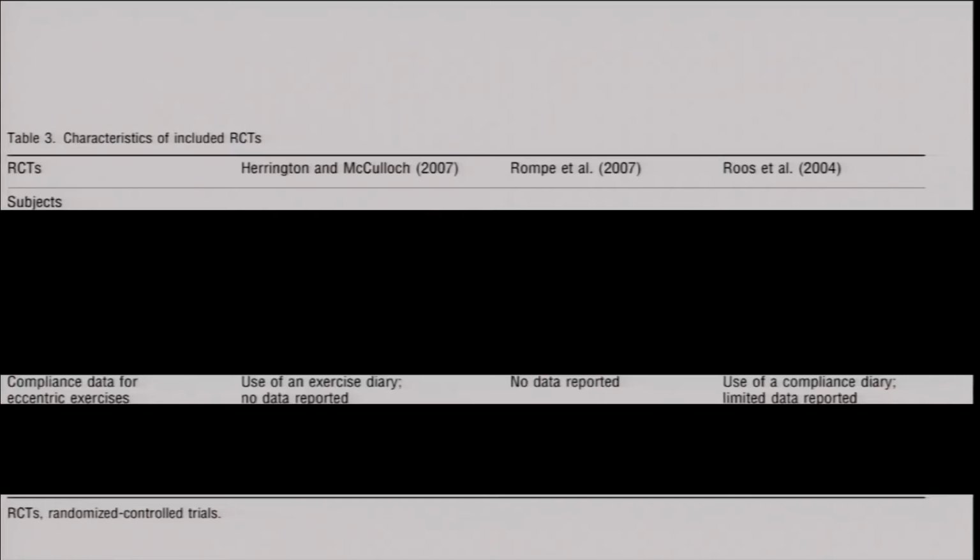But the big problem was when they tried to see what was the compliance of these exercises. If you look in those studies, there's no data reported on the exercise diary. No data reported. Here there's a diary, but very limited data reported. So all these programs in these studies seem to be efficient, but still we don't know whether they actually did the program.